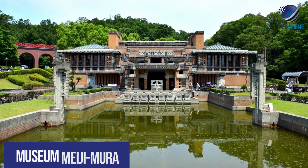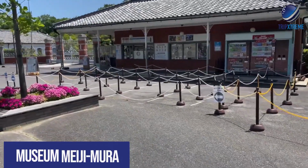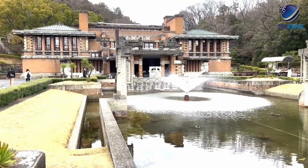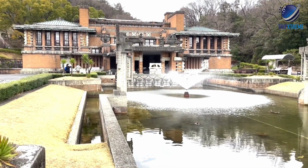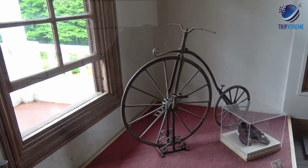At 3, the Museum Meiji-mura. Just 24 kilometers north of Nagoya city centre, the Meiji-mura Village Museum in Inuyama is an open-air museum featuring many fine examples of Japanese architecture from the Meiji period of 1868 to 1912.